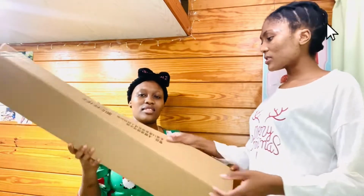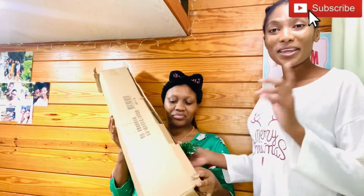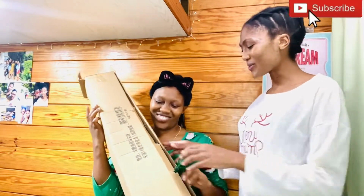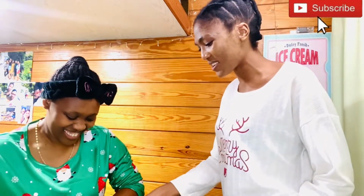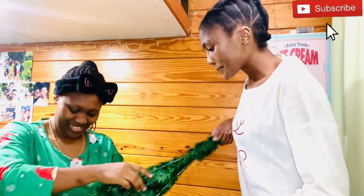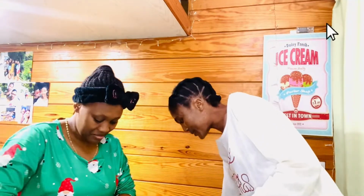So the tree is still in a box. We bought it the other day. Yes, I know, we went with you as well. I was there when the tree was being bought, and today we are going to decorate it.